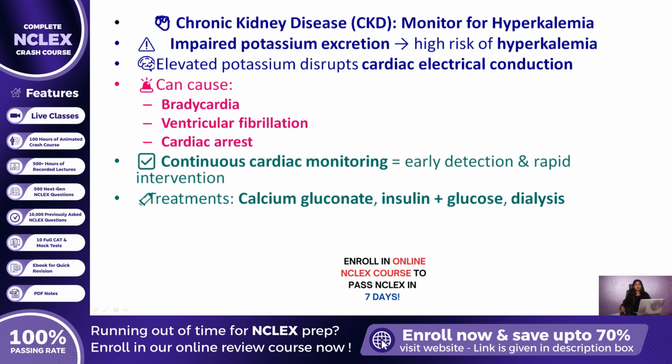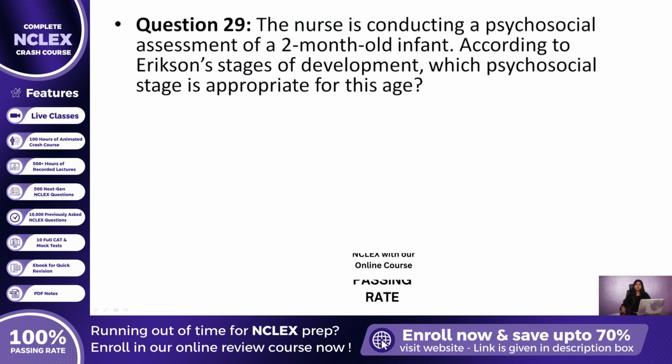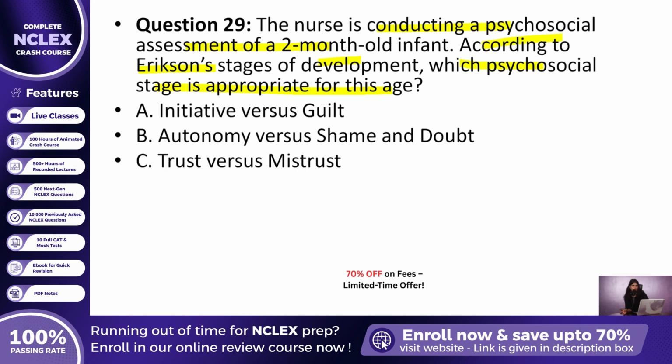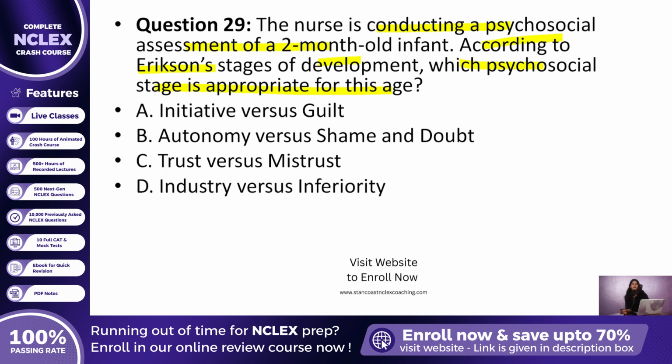Now, let us continue with question 29, which focuses on infant psychosocial development based on Erikson's theory. The nurse is conducting a psychosocial assessment of a 2-month-old infant. According to Erikson's stages of development, which psychosocial stage is appropriate for this age? Here are the options. A. Initiative versus guilt. B. Autonomy versus shame and doubt. C. Trust versus mistrust. D. Industry versus inferiority. The correct option is C.